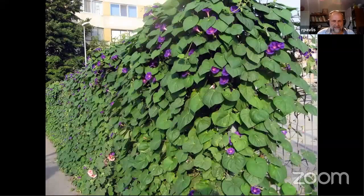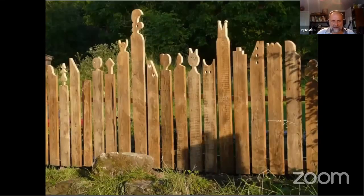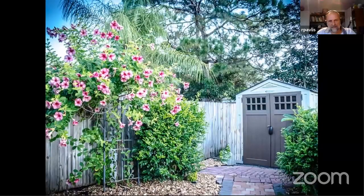Here's a chain link fence, easy to hide. You want something funky in your garden? Make the fence more interesting. Cover it up with nice flowers. Here you hardly notice that this is an ugly fence because you've got such a nice plant in front of it.